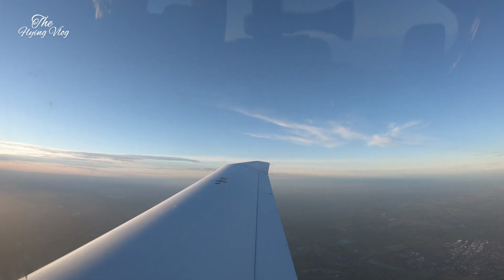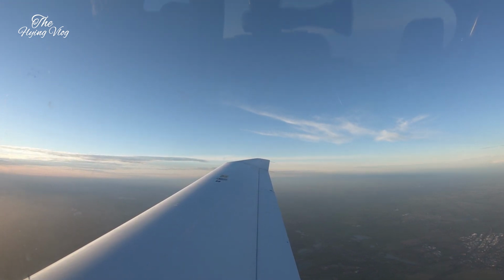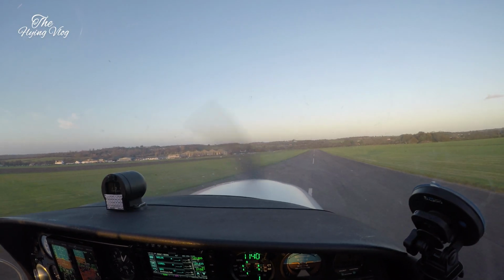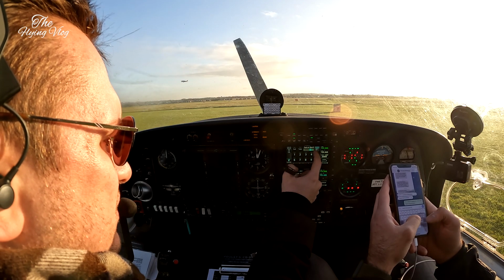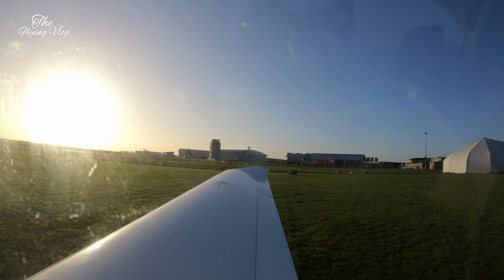Turkish 4 November, Papa navigation for Honolulu. Contact Burma approach 123.980, bye. Cambridge arrival and departure information Papa at time 1420. Runway 05. Surface wind 330 degrees 11 knots.